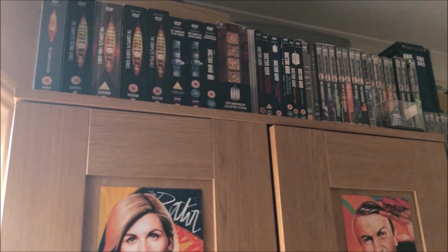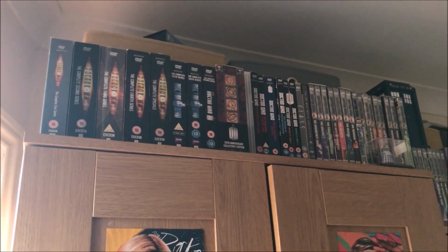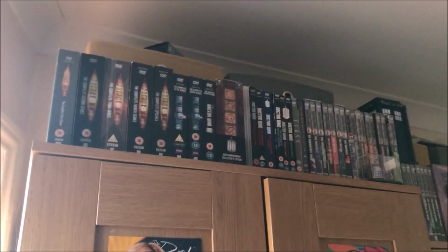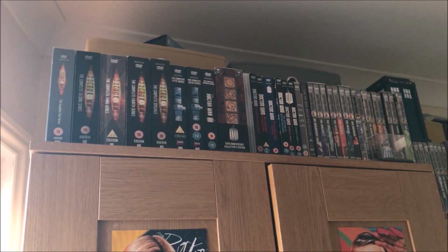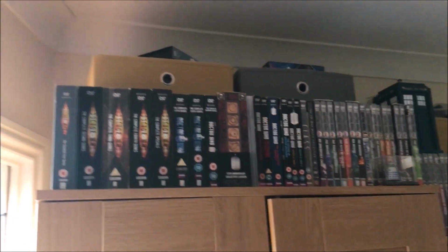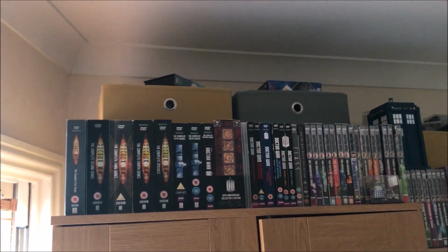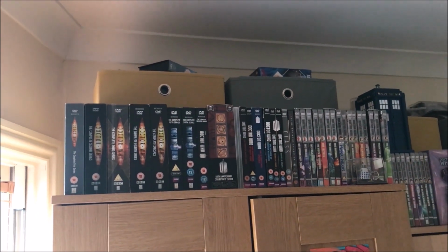And then on top of the wardrobe I have my Modern Who DVDs. As you might be able to tell, I don't have Series 10 or Series 11, and that's because they're on iPlayer, so I'm not really in any rush to get them. And behind the DVDs you can spot two boxes. Those are completely full to the brim with more Doctor Who stuff. Unfortunately I can't get them down because I'm way too short to reach them, but it's just box figures and some more videos and random Who bits.